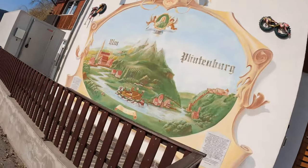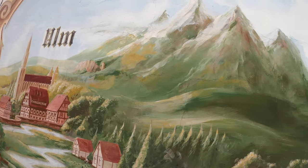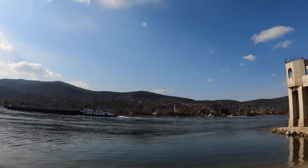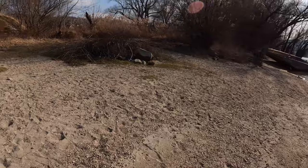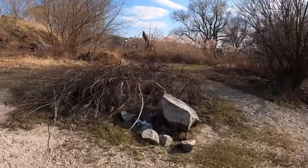Wow, look at this. The Magyars drifting down the Danube. Oh, man. Not quite so similar to the painting back there, but it is a tip-top, wonderful day, and we're out here exploring with my good buddy, Horvat Eddie. Eddie the Horvat, as they sometimes call him.